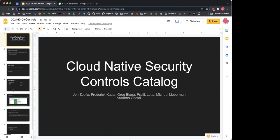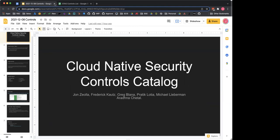So if anyone is interested in making a huge impact, think about it like a cloud controls matrix for cloud native, right? Like CCM from Cloud Security Alliance, this will become equivalent to that for cloud native security, which has had a huge impact on the industry, as you know. So please comment on the issue that John just shared and get involved. Thank you.